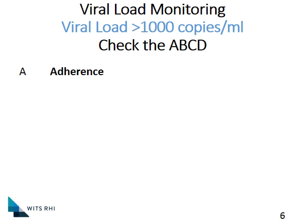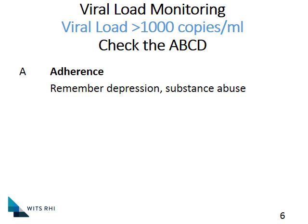The A obviously stands for adherence. So we know to check for things like side effects, to check for concerns, to check for disclosure, to check for all the issues that might be affecting adherence. But very important also in pregnant women to remember both depression and substance abuse as contributing factors. And you have to screen specifically for depression. Your mommy is not necessarily going to tell you that she's not coping.